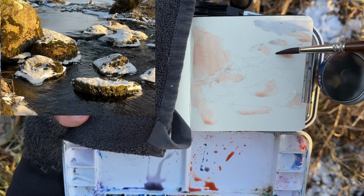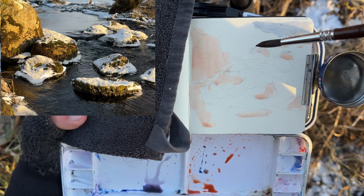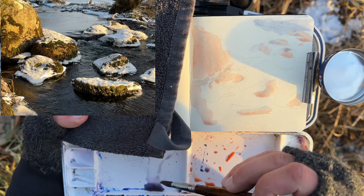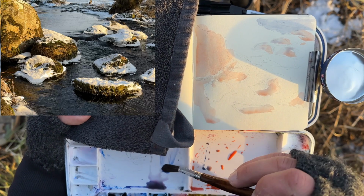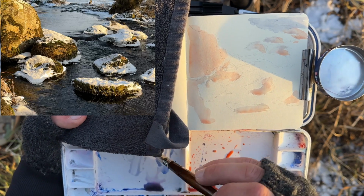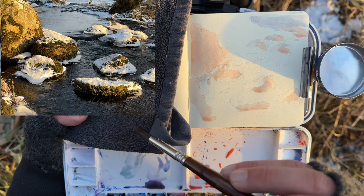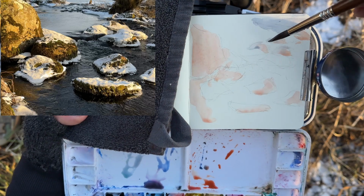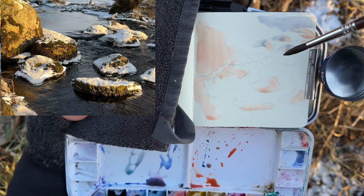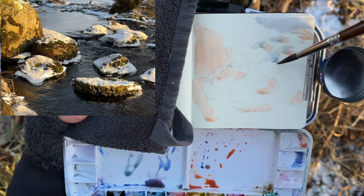And now I'm adding the dark side of the snow, and it's more of a gray magenta color, very desaturated, very light in value as well. Also trying to just put that value once. I think now I'm adding a bit more of a green tone to the shadow side of the snow, because that's actually what I see.